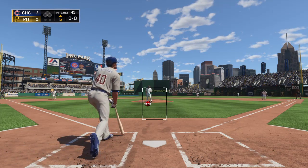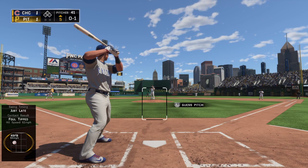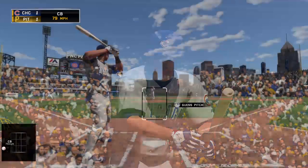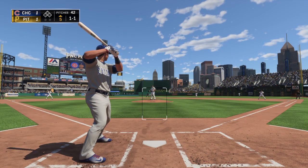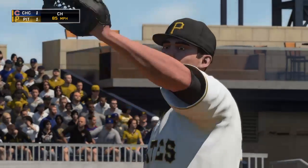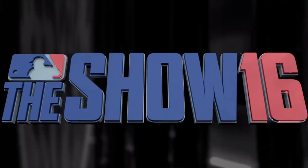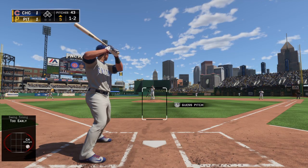Into the box now, Wilson Contreras. Into the windup, here comes the 0-1. And here's a curveball that just about got away as it misses inside for a ball. 1-2 as the changeup had him out in front there. And after you move a guy off the plate and you know he's all worked up, that's a perfect time to drop a curveball or a changeup on him. Great pitch call right there.